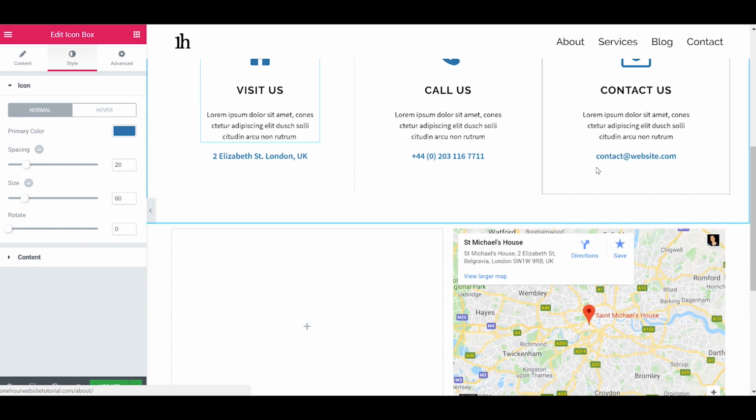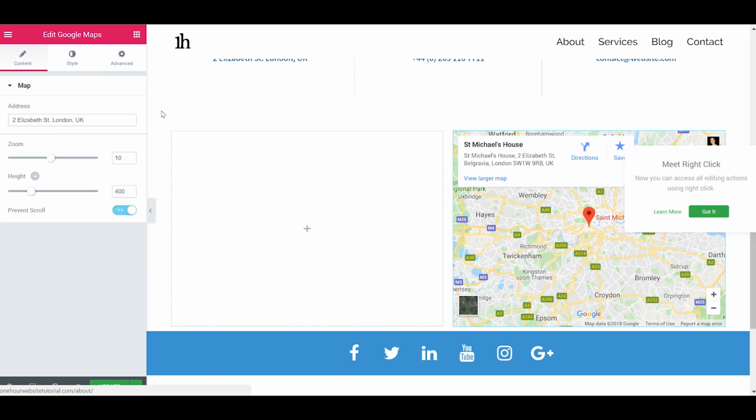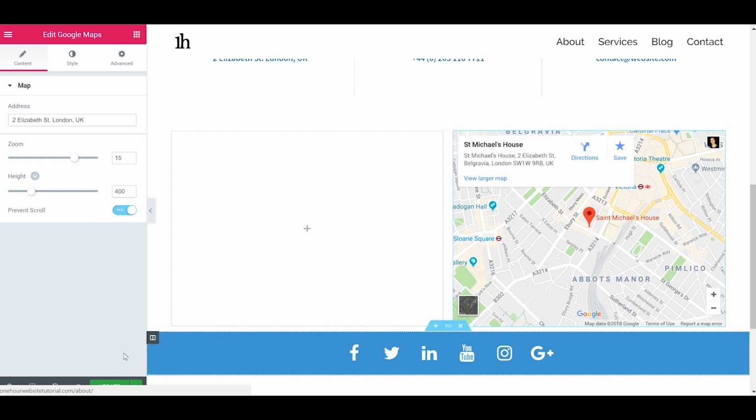Scrolling down, next thing is our map here. So we've encountered one of these before, but remember, you just click edit, and you type in the address that you'd like to have. Now, over in the left here, it's a blank box. The reason it's blank at the moment is because we don't actually have our plugin for the contact form installed. So I'm going to show you guys how to easily install and set that up.